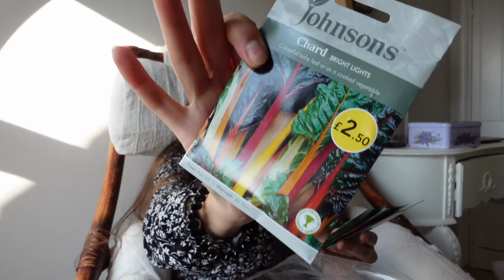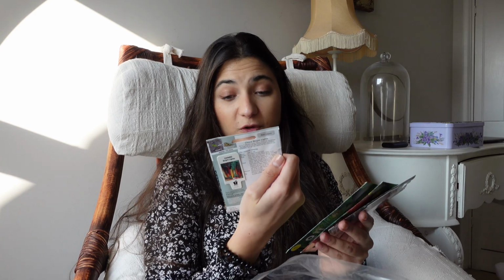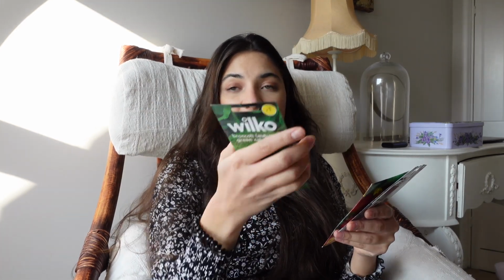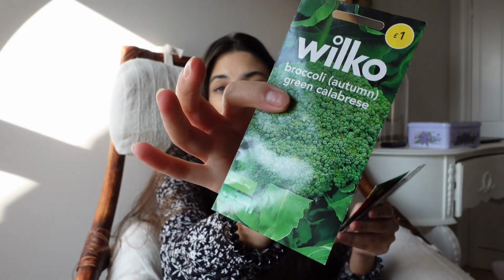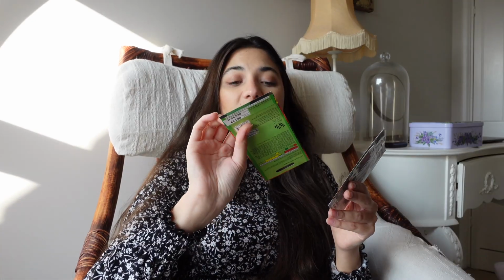These are colourful rainbow chards, and I've never cooked rainbow chard before, but I always thought they look really pretty. I've got some broccoli, which I can start sowing now, so that's great. Again, I've never grown broccoli before. And yes, I can start these.